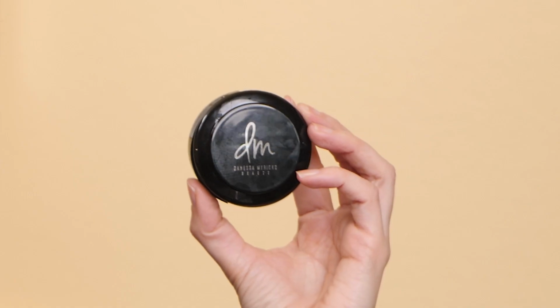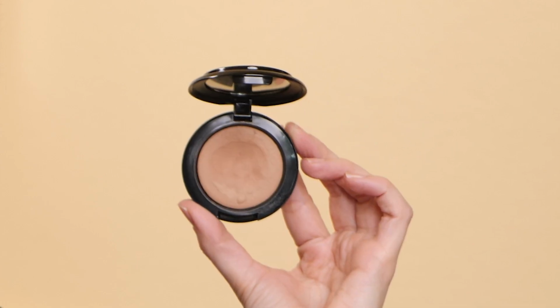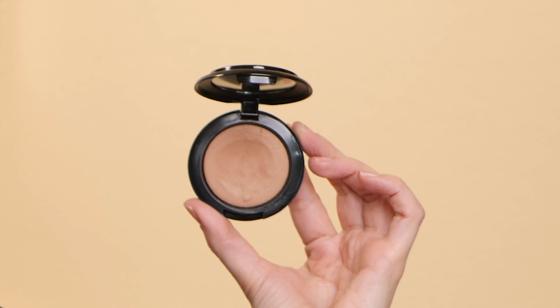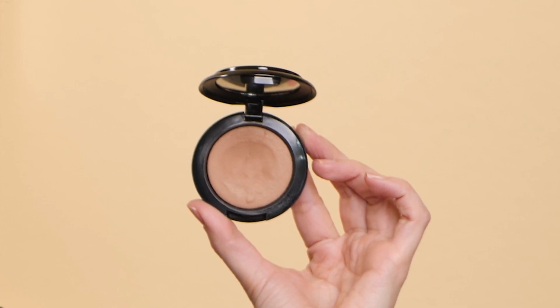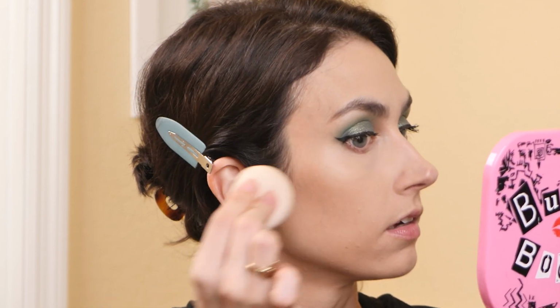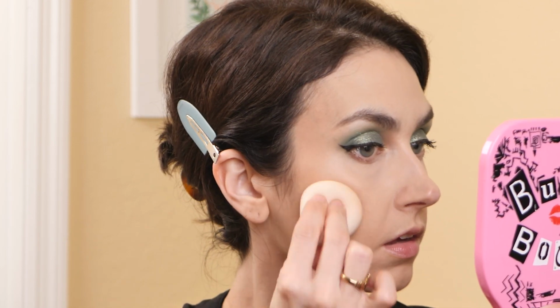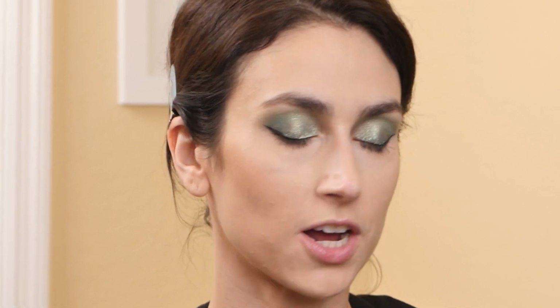We're gonna start off with the Danessa Myricks Beauty Power Bronzer in the shade Light. I love this cream bronzer. It is definitely a thicker, moussier texture. I actually really like to use this with a sponge. So I'm gonna get this on the bottom of my damp sponge and just press it into the perimeter of my face. I think I'm really tan because it's not really showing up very strong on me.